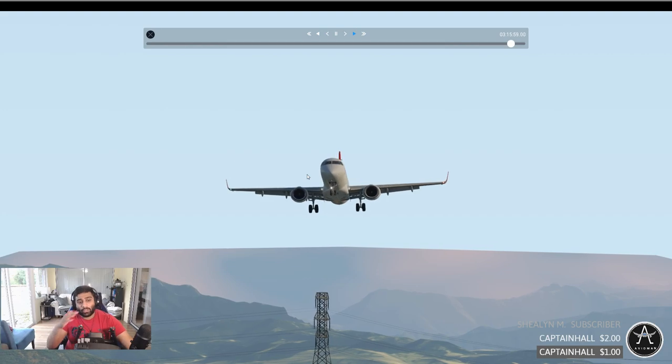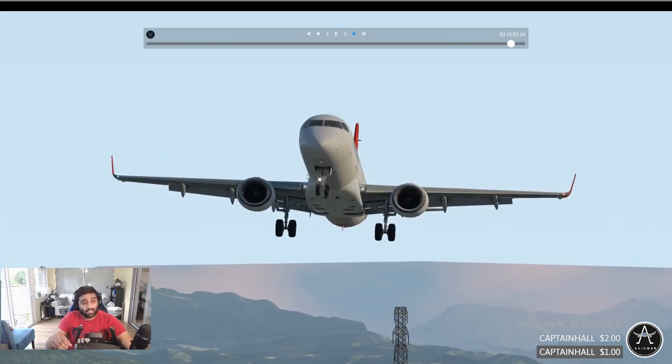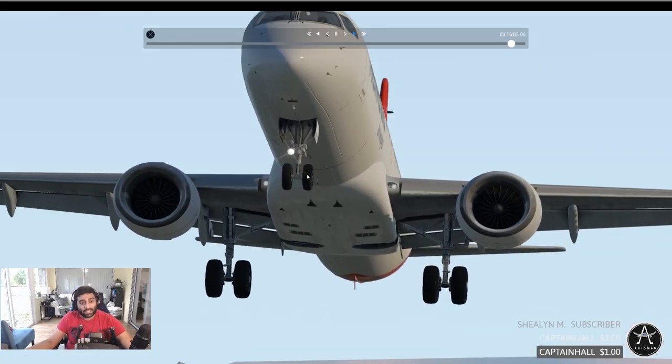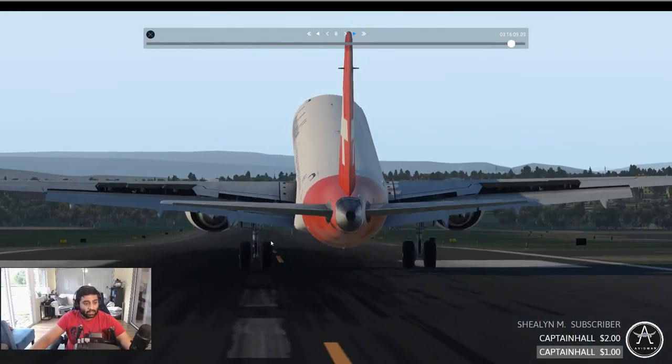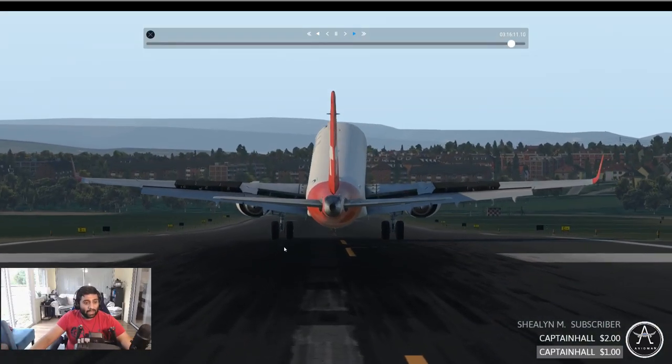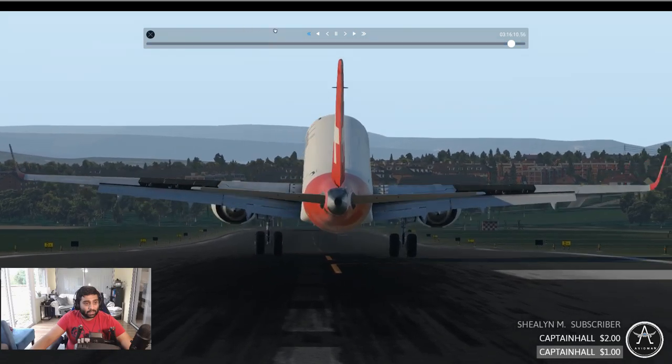I want to try to do this flight again as in the captain seat, and see if I can align myself a little bit better than that. A tiny bounce, yeah, it was not a big bounce, but let me see.